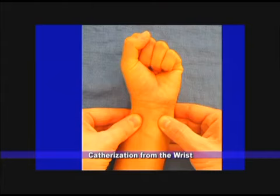It's called the Allen test. And the thumbs of the doctor are blocking both of those arteries, the one on the thumb side called the radial artery and the one on the little finger side called the ulnar artery. And we actually block the blood flow.